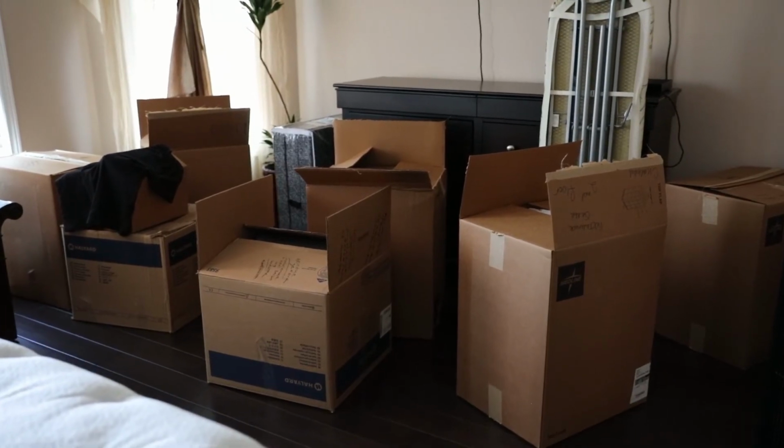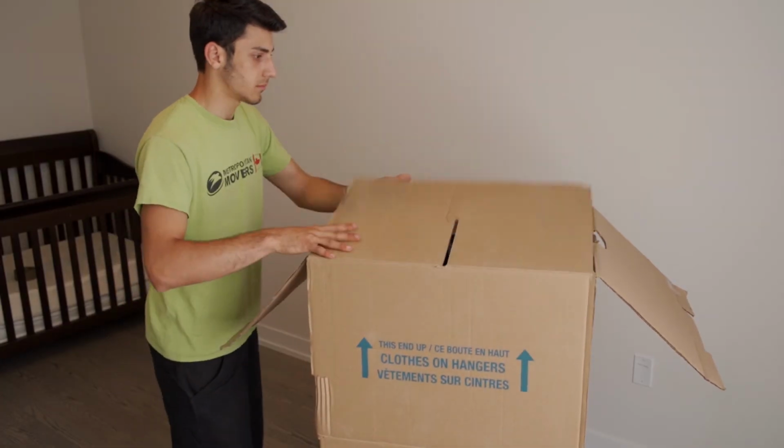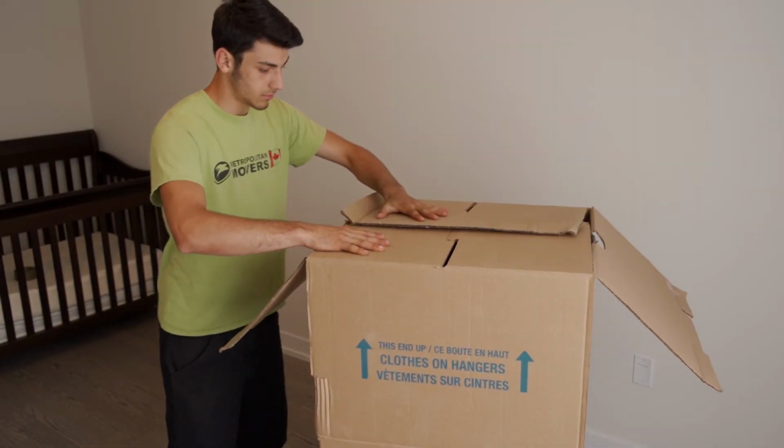Let us know what items you no longer need and we'll take care of the rest. Some will go to our partner charities, others will be disposed of by our junk removal crew.